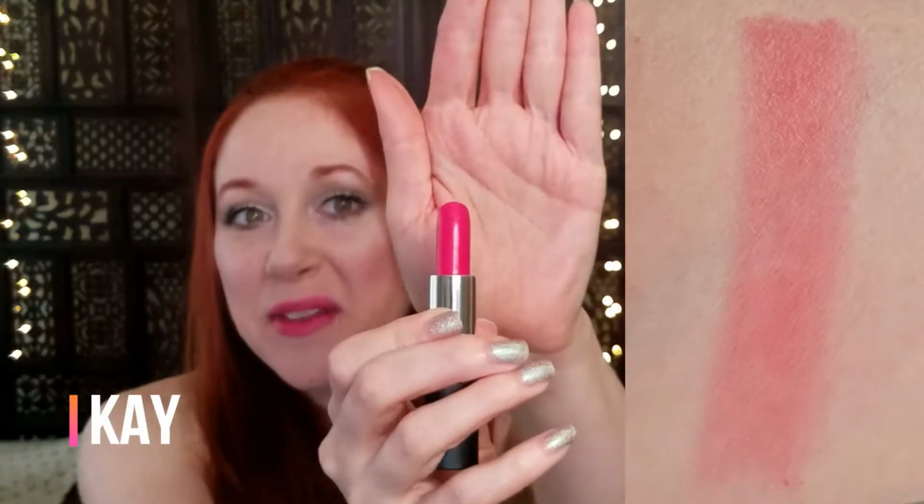This is K. So this isn't nearly as bad as I thought it was going to be, because when you look at it, it's kind of intimidating, but it's a very sheer color. I'm sure you can see when it first went on, this is one that you're going to have to build up, and even when you build it up, it still is not fully opaque, which I kind of like because it makes it a lot more wearable, I think, for everyone.